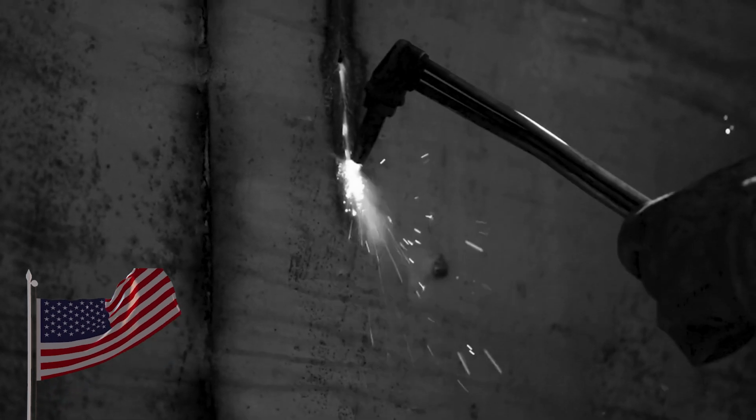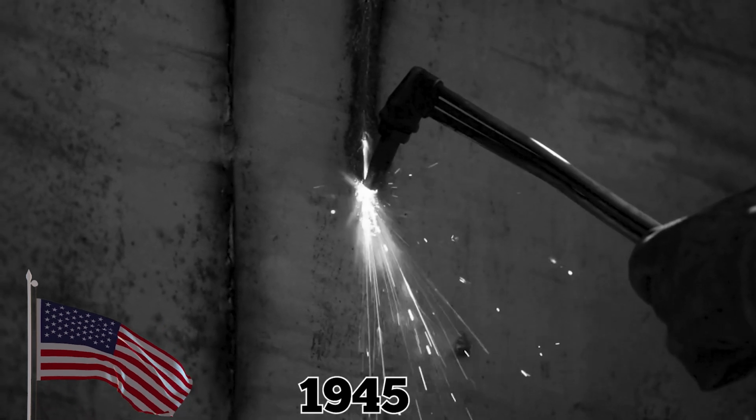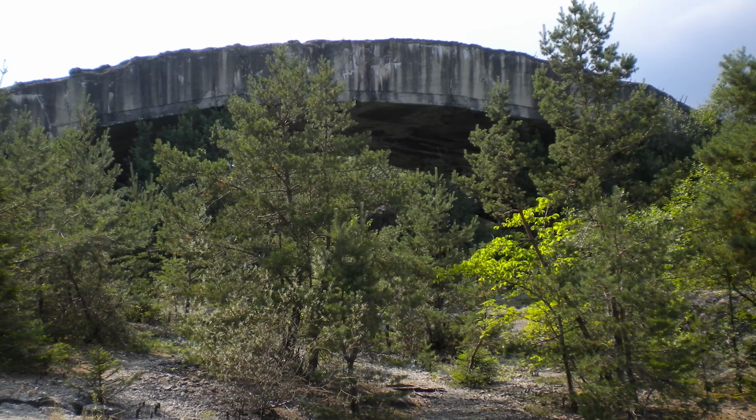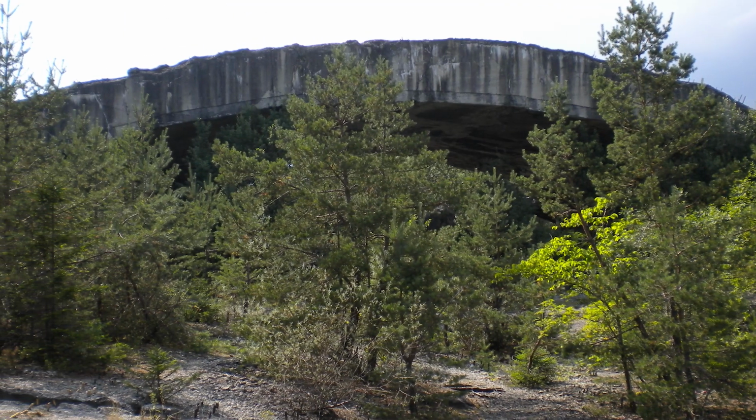By the time the U.S. Army took over the site in 1945, 7 of the bunker's 12 planned arched sections had been built. 2 years later, in 1947, the military demolished all but one section, which still stands today as a forlorn testament to the atrocities of war.